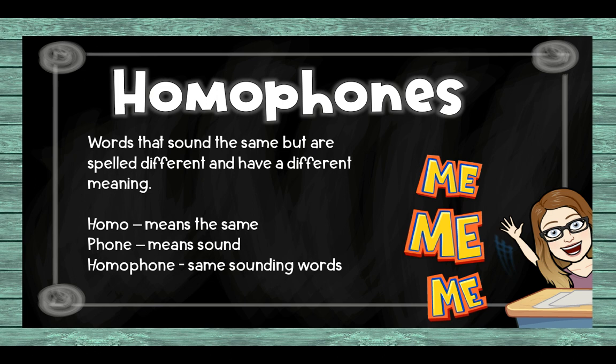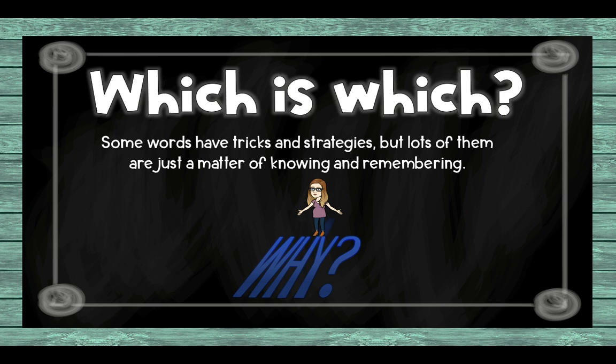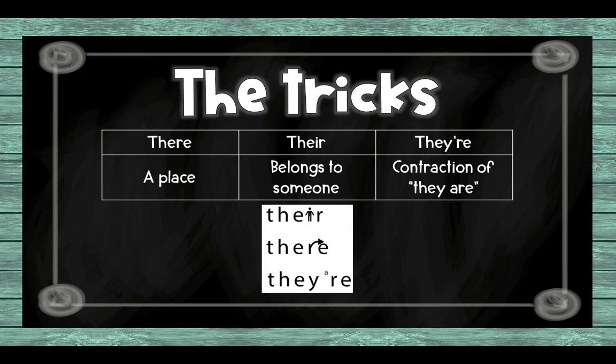This is a tricky skill to learn. It takes a lot of practice. So, how do we know which is which? Some words have tricks and strategies, but lots of them are just a matter of knowing and remembering, which is what makes this so hard. Some of the words do have tricks to help us, though.